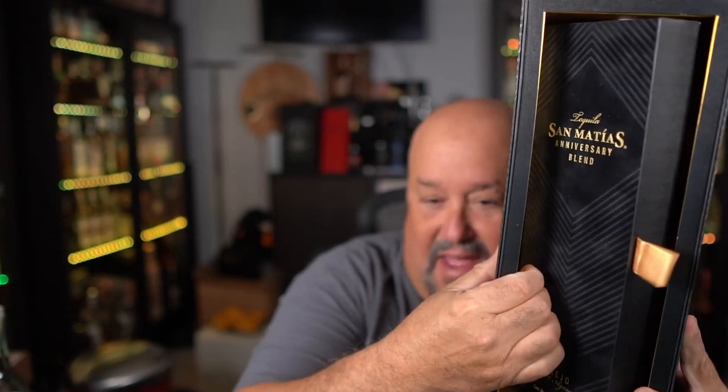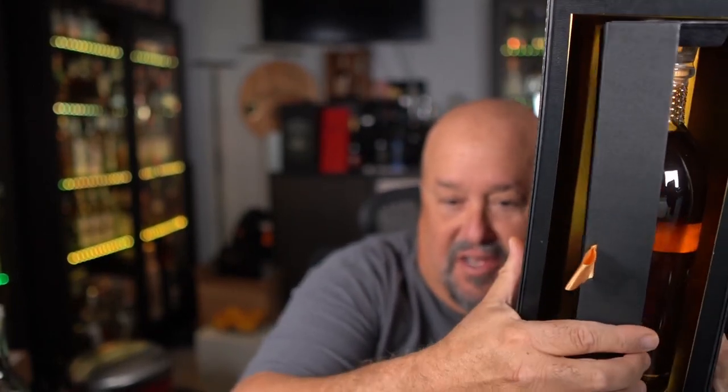Now the front is really cool. So it has this panel on the front, and you originally think it would slide, right? But it doesn't. Instead, it rotates. This is kind of like a velvety finish on this too. It rotates to expose the bottle.